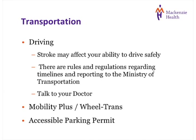There are different options for transportation that are available to you, including Mobility Plus, Wheeltrans, wheelchair taxis, and CHATS drivers. There are different application processes for Mobility Plus in York Region and Wheeltrans in Toronto. We can assist with the YRT process. TTC requires an on-site in-person assessment. There is also the option to complete an application form to obtain an accessible parking permit from Service Ontario.